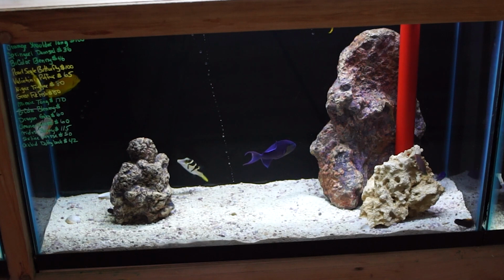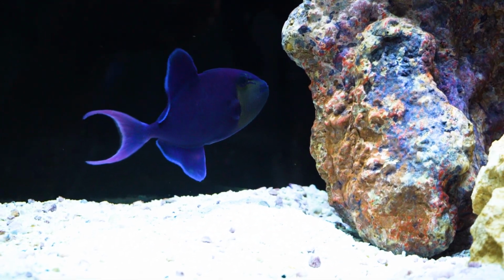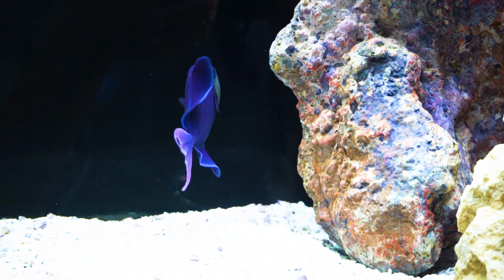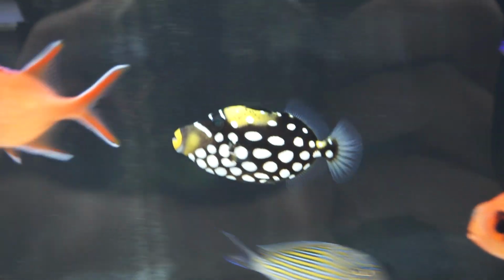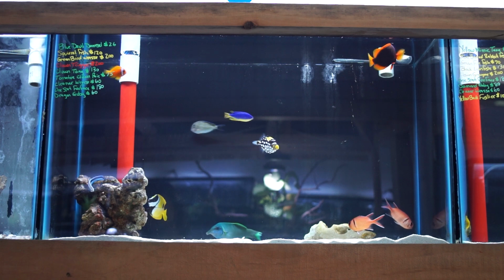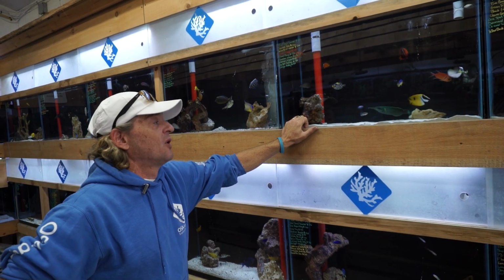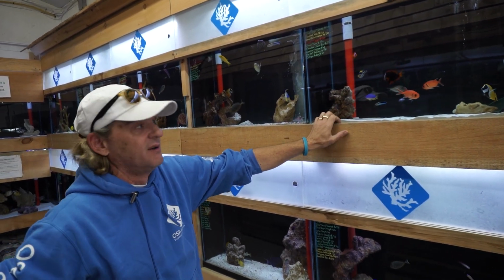Down here, Valentini puffer. Some Midas blennies. We also got in a beautiful Niger trigger. The tail on him has pink hues to it and it's getting streamers on it. Fish is gorgeous. This tank, probably one of my favorite fish of all time, the clown trigger. We also got in 2 big green bird wrasses. You need a big tank for these green birds, but if you've got a big tank and you want some activity, the green bird wrasses never stop swimming. Very cool fish. They will eat your inverts though.